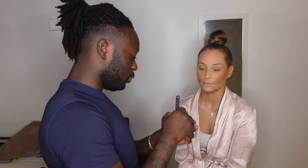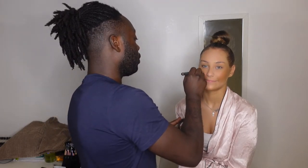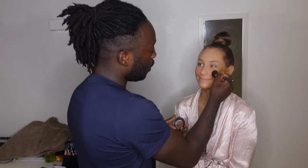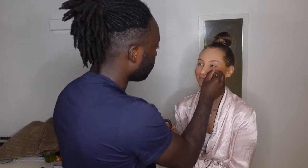New brush. How do you lot know what brushes to be using, fam? She's got about 20 million brushes. Okay. Yeah, we're getting there. Now looking all pink in that. This is cute, man. I'm doing pretty good, to be honest.